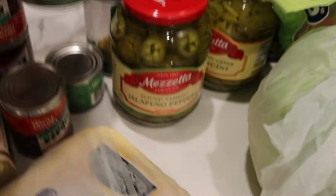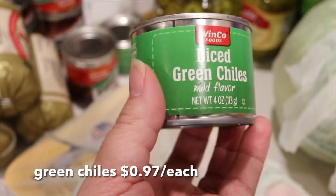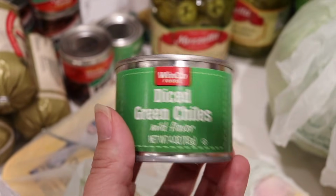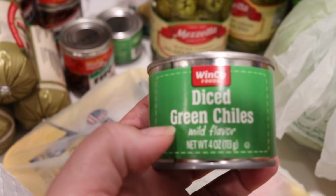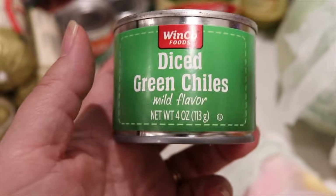And then we're going to go with some diced green chilies for the win. This was pretty inexpensive, something that I feel like we should just have on hand. So maybe I can use some of my own tomatoes from the freezer if I run out of the canned ones that I have. Like I said, I only have 3 left.